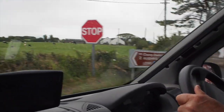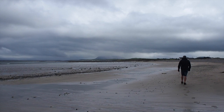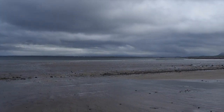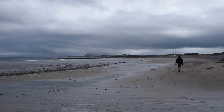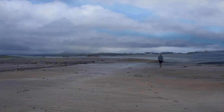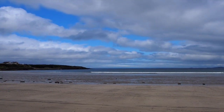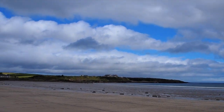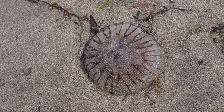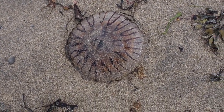Ochra's Head, that's where we're going. This is Ochra's Head. And another huge beach. A kind of reddish colour sand this time. And there's just no one here. And after a morning of misty rain, we have beautiful blue sky and warm sunshine. Got a nice little jellyfish there. I don't think I've seen one with the black stripes like this before.